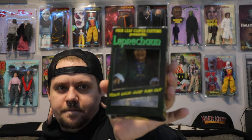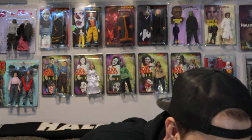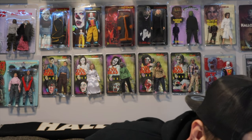You know, there's not much for this movie out there, Leprechaun. Only that little bendy figure that was like a promotional thing or something whenever the movie came out. That's the only licensed thing that ever came out, so really cool to have that.